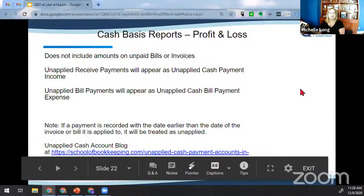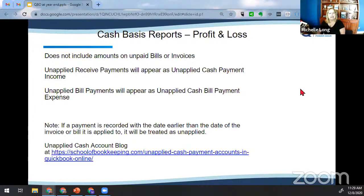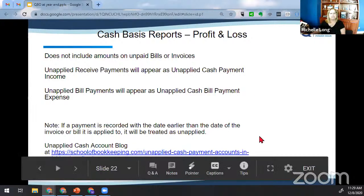Also on the profit and loss, when you run a cash basis P&L, you might see something kind of weird, like unapplied cash payment income or unapplied cash bill payment expense. That happens when there's an open credit, say a customer has a credit memo that's open or a vendor has a vendor credit that's not applied to a bill, or if the payment received on an invoice was before the invoice date. In those situations, you can get unapplied cash, and it's going to show up in income or expense, depending on whether it's a bill or an invoice. So you'll need to pay attention to that.